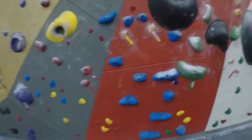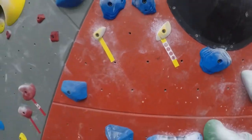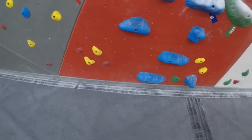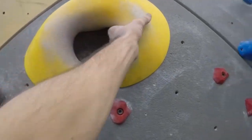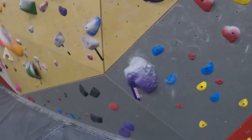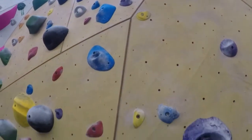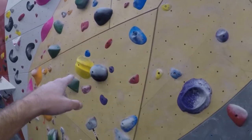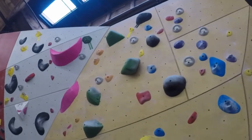Probably didn't look very impressive compared to how it felt. We've got this 4-, so I guess like a V5. Crimpy. Got some feet, a donut, which is pretty positive on both sides, but it comes out to virtually no feet. Both crimps in the same direction, so I'm assuming it's a quick move, left foot out onto that, and then another crimp ends on a crimp.